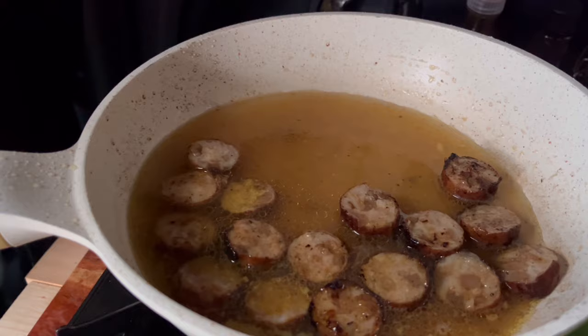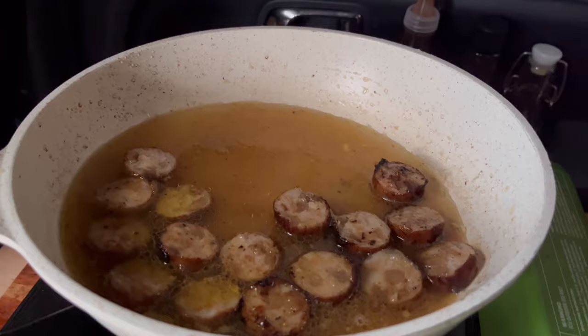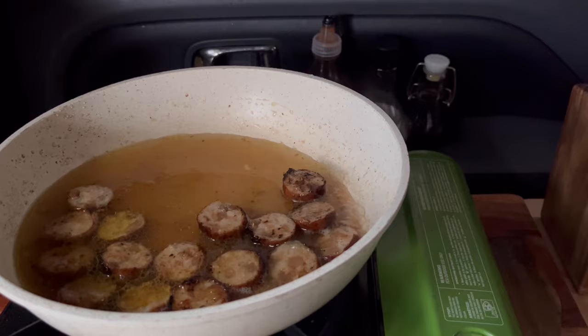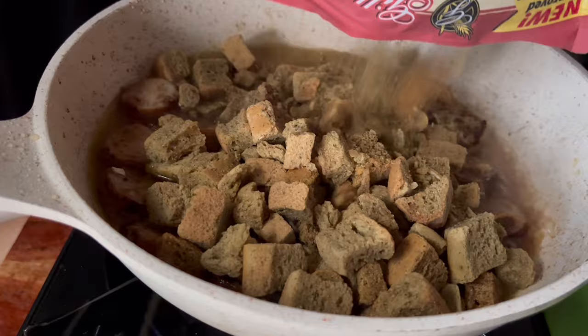I don't usually make instant stuffing or instant mashed potatoes, but it was hard to resist gluten-free, so we'll see how that turns out. I didn't even think to get some celery and onions. Maybe I'll add a little more green onion. But it looks like it's just seasoned bread. So yeah, good thing I got the sausage.